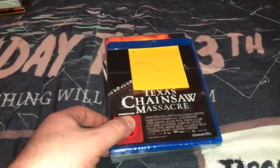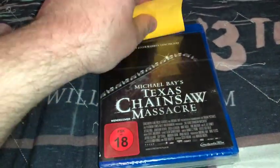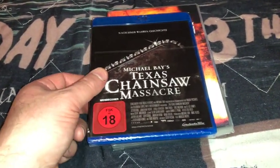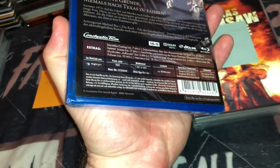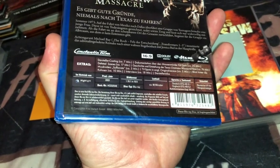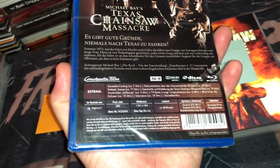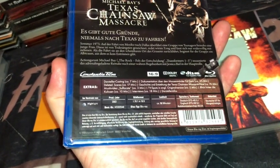Now these are German Blu-rays. I don't think these are all Blu-rays though. This is Michael Bay's reimagining of Texas Chainsaw Massacre. This is... what is this? Let me see. The Germans have beautiful quality too, they really do, but I have a feeling that they used a lot of Dark Sky stuff, so I don't think they have their own print or their own transfer. I think they used Dark Sky's transfer in this movie.